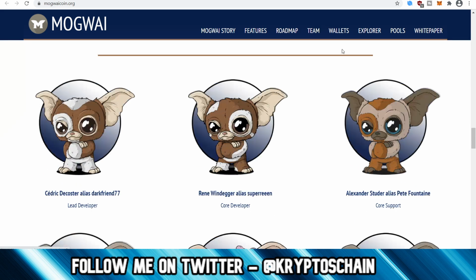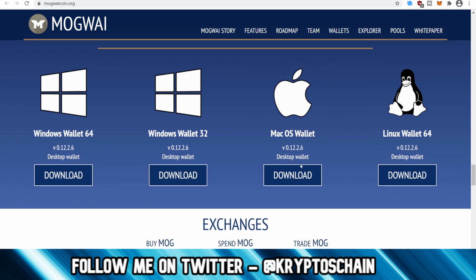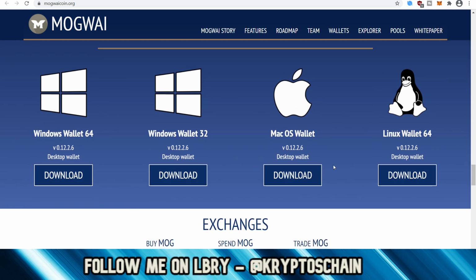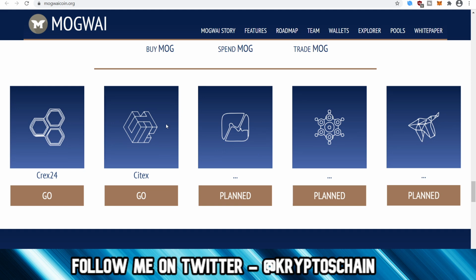But if you go to wallets here and you scroll down, you'll actually see the different versions of the wallet that you can download. Again, these are all desktop wallets or laptop too. So if you're on Windows, do download the 64-bit version. Maybe most of you probably have the 64-bit version. If you're using Mac, this, and if you're using Linux, this one. And again, they're telling you which exchanges to use.